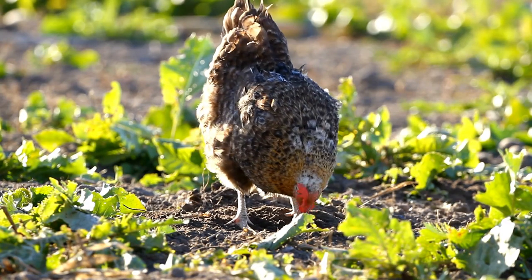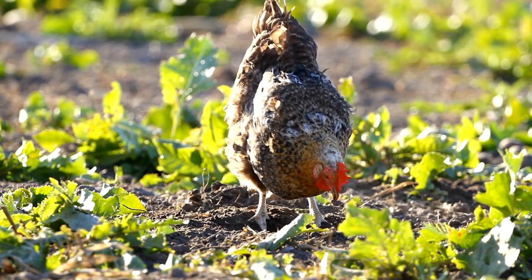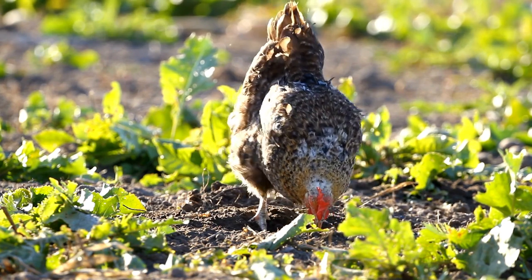For bad infestations, I use Monterey insect spray, which is spinosad. This brand is OMRI listed for organic growers. Chickens on cleanup duty are a great way to lower flea beetle populations.